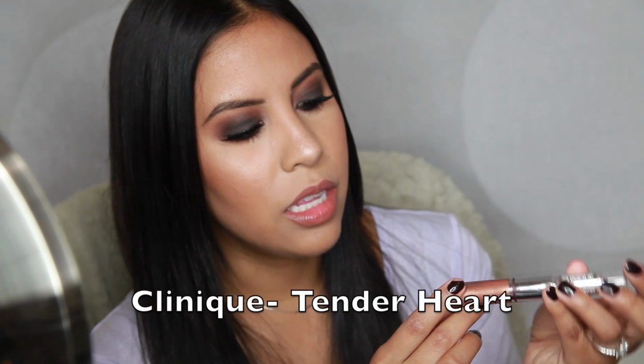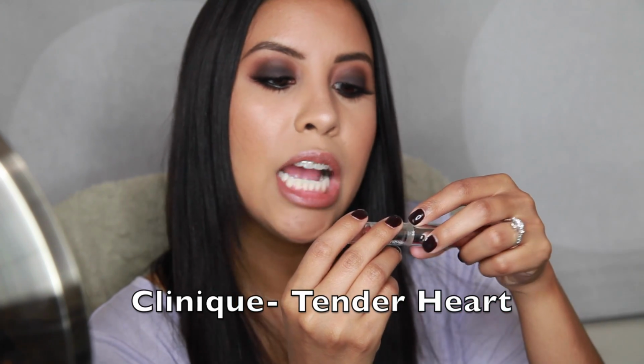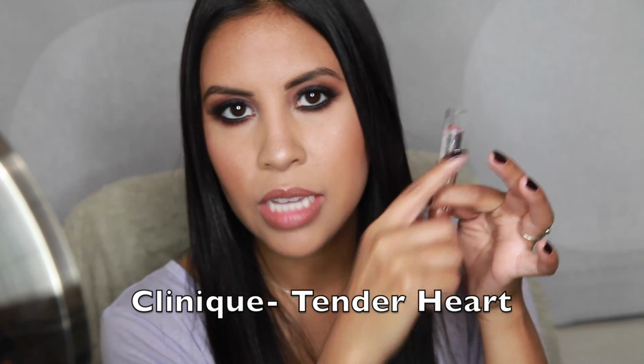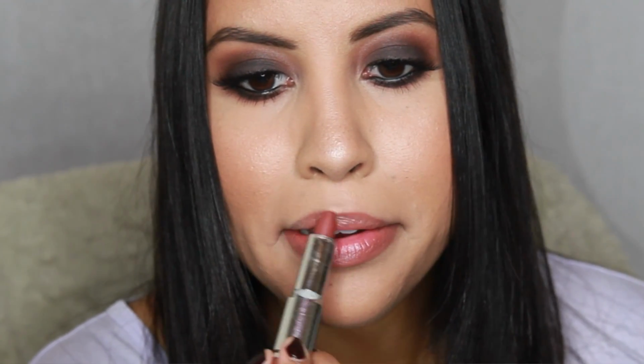I love this one. This is new to my collection. This is a color that my sister gave me, who was gifted it from a family friend of ours. And this is from Clinique, and it's in the color Tender Heart. It's a lipstick on top and a gloss on bottom. I didn't put the gloss on top quite yet. So this is the color of the lipstick by itself. It's one of those colors where it's spicy, so it has kind of an orange, rich color to it, which actually suits my lips the closest and the best in terms of a nude color that's not pink.